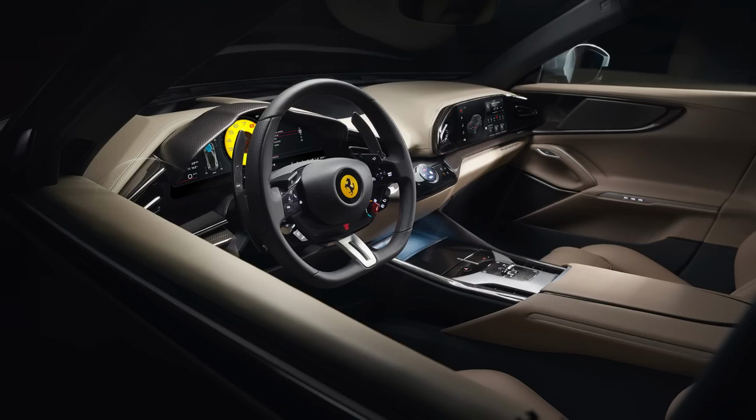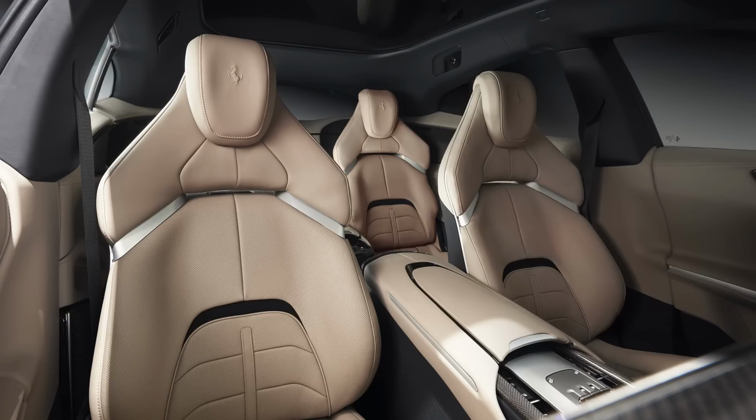And I like how they've separated out the different zones, because the supercars like the SF90 are very driver focused. All of the displays and screens and feel of the dash is about the driver. Of course, this is a car that's about everybody who is in the vehicle, all of the passengers, all of the occupants, wherever it may be that they are going in the Purosangue.